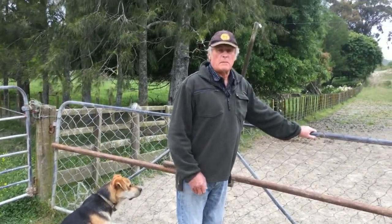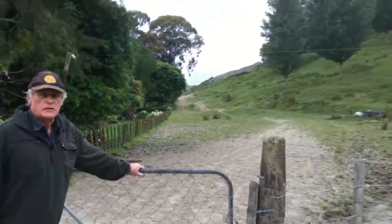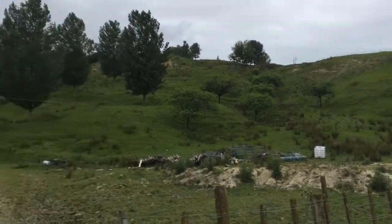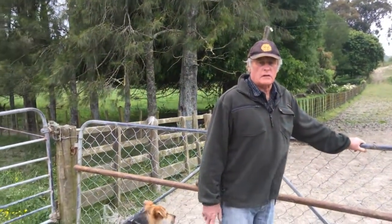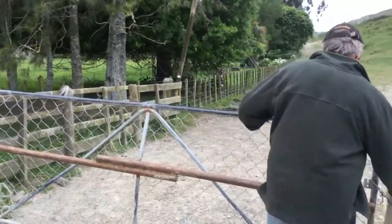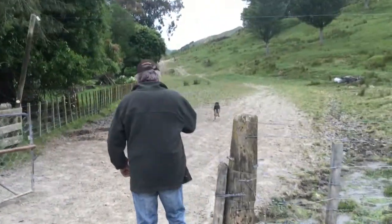Now I've got 4 sheep up on top of this hill here. I'll put him around them and show you his work. And face me. I'll let him work as naturally as I can without whistling him too much. Okay, here we go. Go there. Go there.